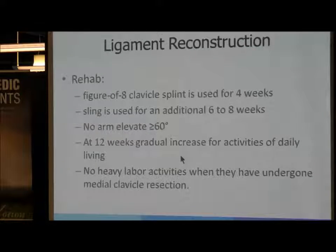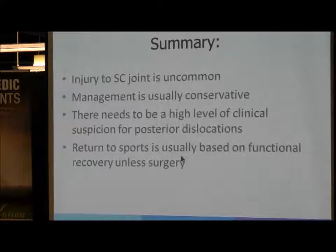So in summary, it's an uncommon injury. You need to have a certain level of clinical suspicion for those posterior dislocations. We usually treat them conservatively. They usually have a fairly good recovery time, but again, it's going to be somewhat commensurate with the amount of energy that went in to cause the injury in the first place.